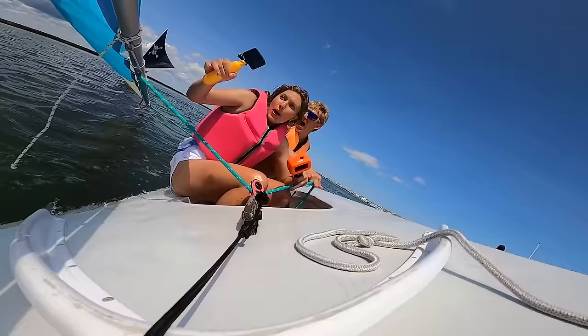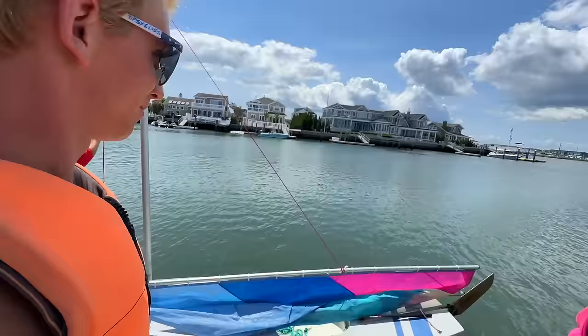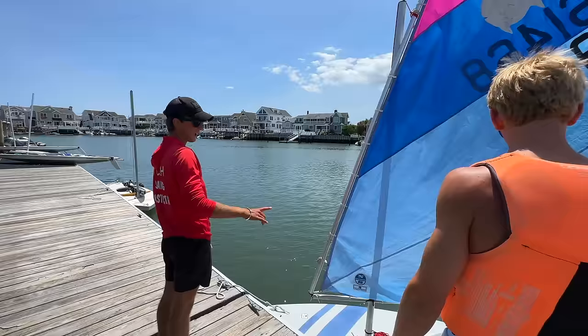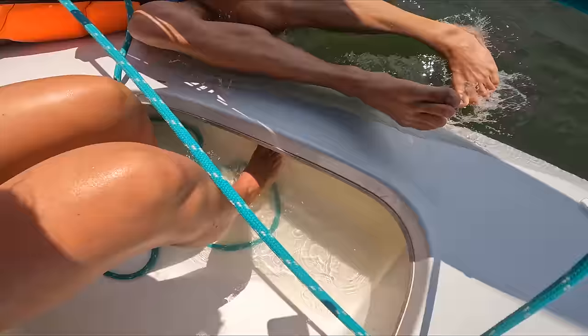Well, hopefully you know how to drive it. Okay, so first we need to make sure we get the sail ready to go. Whoa, that's a big sail. Next, we're gonna pull the boat over this way. We gotta put the rudder in, so this is like your steering wheel. This is what you use to steer the boat. I can get in the boat with you first and kind of teach you how to do it. What are the chances of this thing flipping over? It can. Lovely.